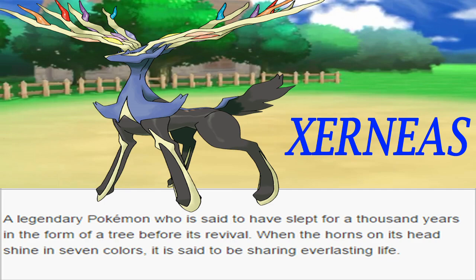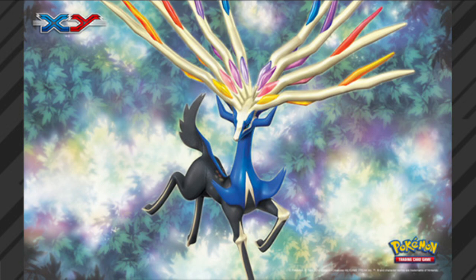Now for the next Pokemon, or legendary Pokemon, my bad, we gotta talk about, it's called Xerneas. And this is a legendary Pokemon who is said to have slept for 1,000 years in the form of a tree before its revival. When the horns on its head shine in 7 colors, it is said to be sharing everlasting life. And basically, Xerneas is a deer that is half blue and half black and got some horns that shine in the colors of the rainbow.